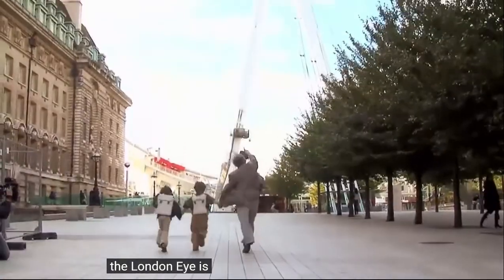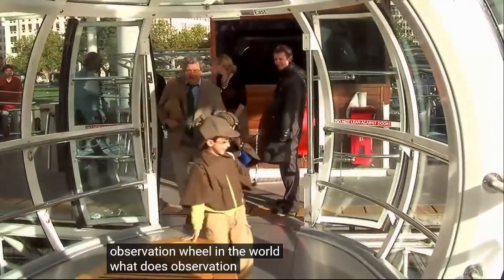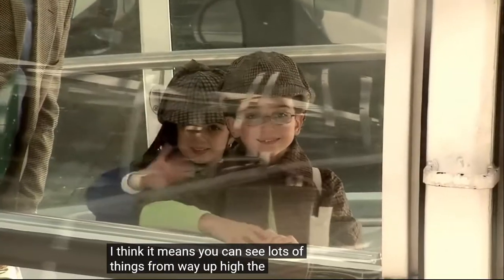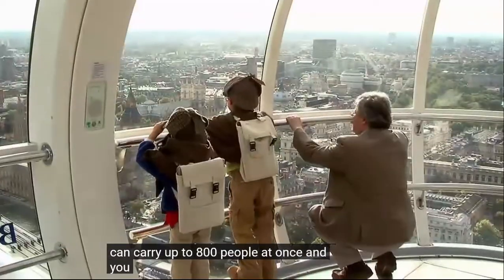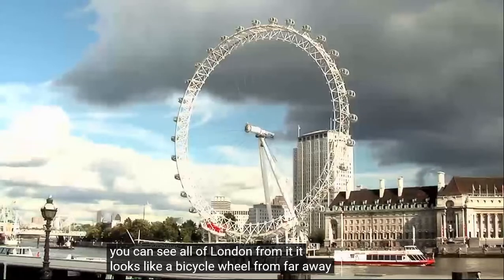The London Eye is the largest observation wheel in the world. What does observation wheel mean, Julian? I think it means you can see lots of things from way up high. The London Eye can carry up to 800 people at once. And you can see all of London from it. It looks like a bicycle wheel from far away.